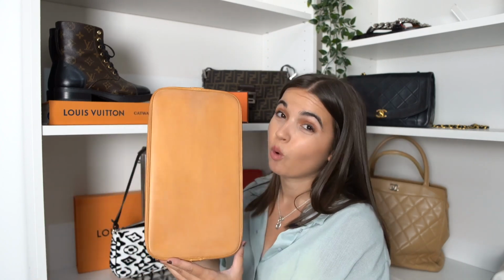Otherwise the base is quite good actually. You don't have so many stains. You don't have lots of signs of wear. This is actually good. The base is very good. You have some corners rubbed a little bit, but otherwise very good. What can I say about this one? It has lost a bit of its shape, but that's nothing too big.